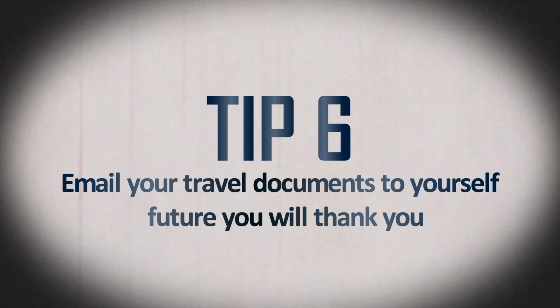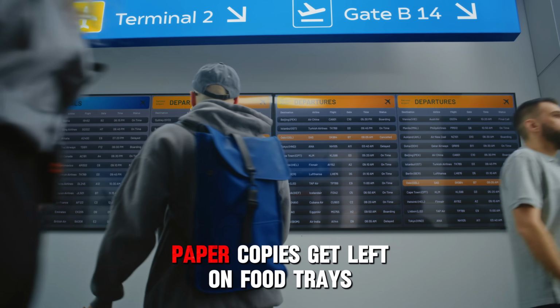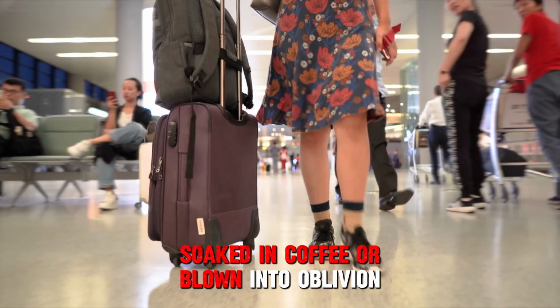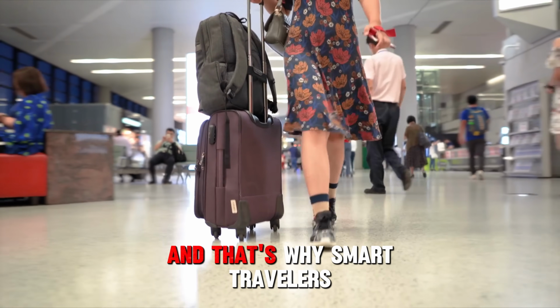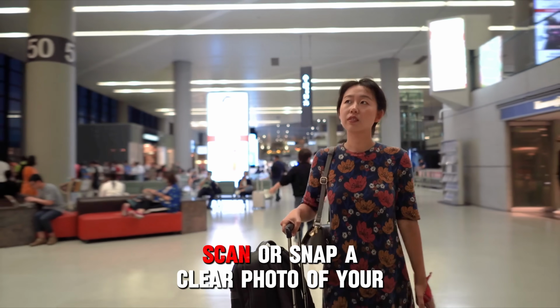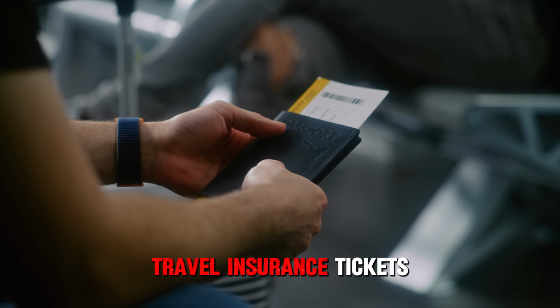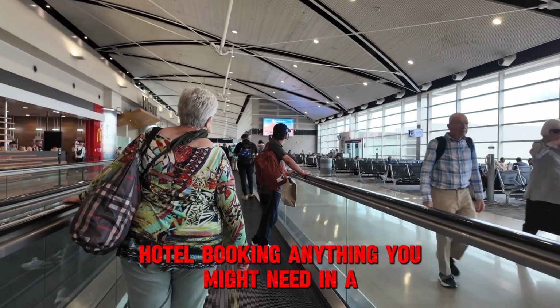Tip 6. Email your travel documents to yourself. Future you will thank you. Phones die, Wi-Fi fails. Paper copies get left on food trays, soaked in coffee, or blown into oblivion when someone opens the overhead bin too fast. And that's why smart travelers email themselves everything. Scan or snap a clear photo of your passport, ID, travel insurance, tickets, hotel booking, anything you might need in a pinch.